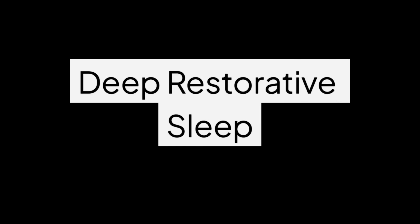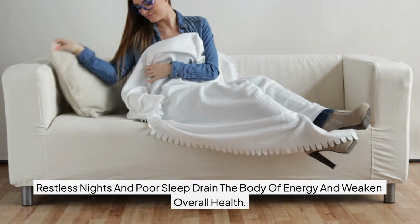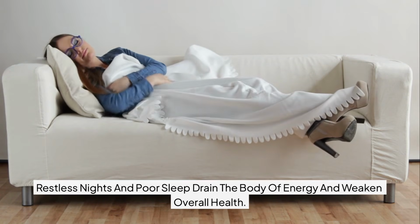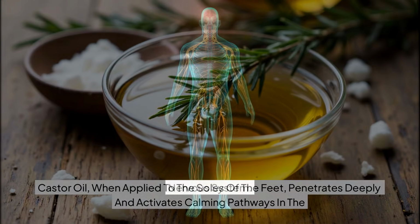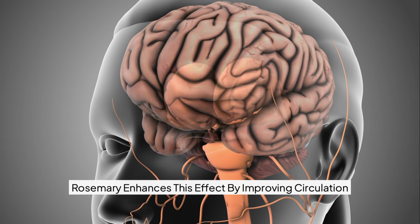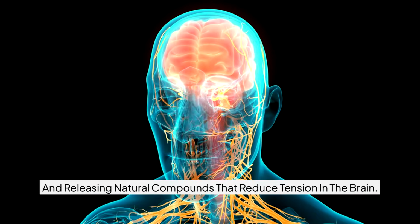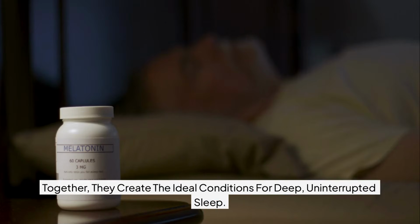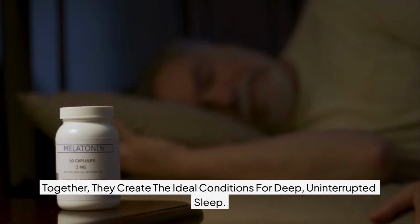Number 7. Deep restorative sleep. Restless nights and poor sleep drain the body of energy and weaken overall health. Castor oil, when applied to the soles of the feet, penetrates deeply and activates calming pathways in the nervous system. Rosemary enhances this effect by improving circulation and releasing natural compounds that reduce tension in the brain. Together, they create the ideal conditions for deep, uninterrupted sleep.